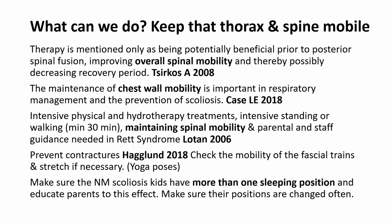And we as therapists need to keep the thorax and spine mobile as long as possible. So that means mobility of the chest wall, spine, pelvis and hips, preventing contractures, looking at the whole fascial chain, and telling patients and parents to keep their children in different sleeping positions, especially when they're not being positioned.